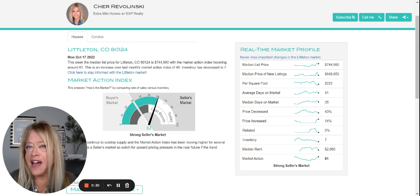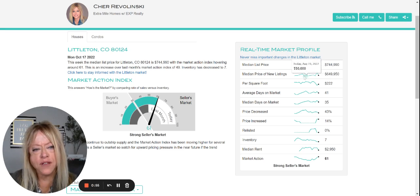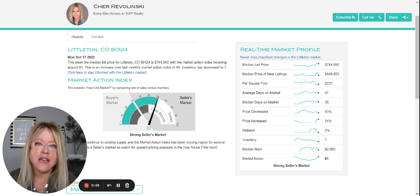So you can see that out of all of the areas across the metro area, Littleton 80124 is one of the ones who's actually becoming more of a seller's market. So let's look at these details. Over here on the real-time market profile, you'll see the median list price. It spiked up a little bit last week to $792 and is back down to $744 this week. The median price of new listings is $649. That came up, but you can see that these two have been rather steady compared to some of the other influences we've been seeing across the metro area.